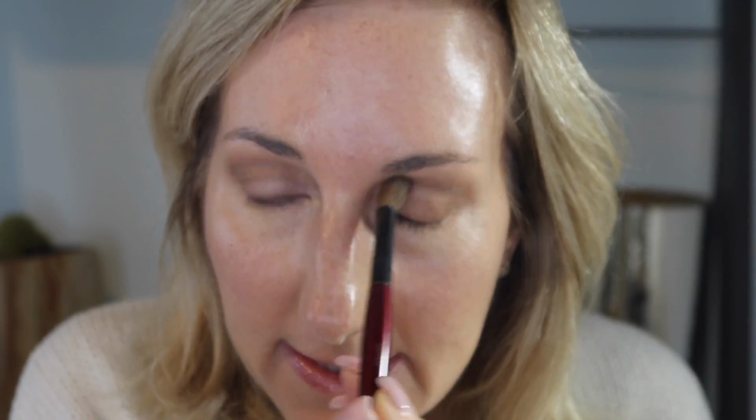Don't worry, we are going to lighten everything up in just a minute. And I'm going to take a little bit of this Wedge color underneath my eyes, just a little shadow underneath there to connect everything. Okay, really pretty, soft, classic MAC eye look.